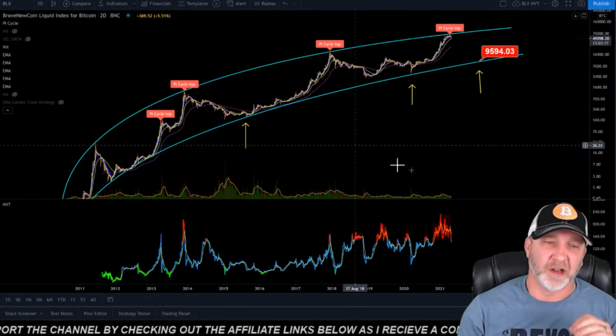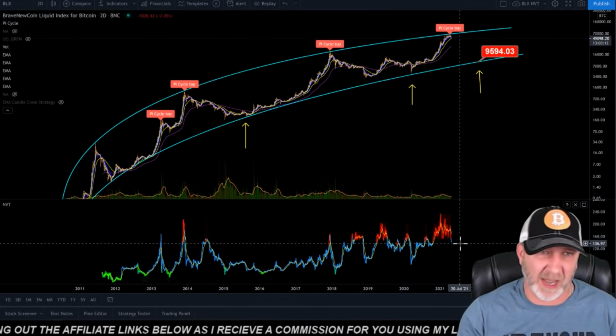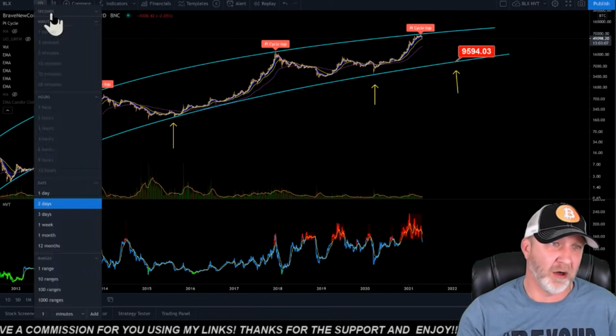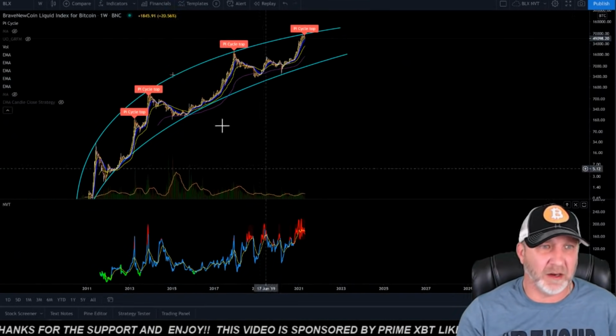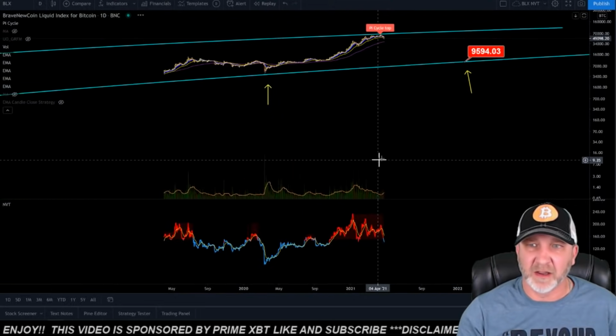This is just to show you guys something real quick. The NVT has turned blue on mine. It's white normally, but I have mine blue. As you guys know, I'm colorblind. It has turned blue on the 2-day all the way up to the weekly, I believe. Nope, the weekly changed back red, but let's look at the daily.